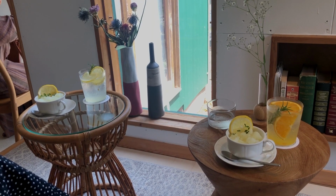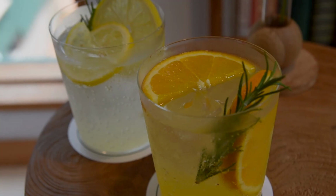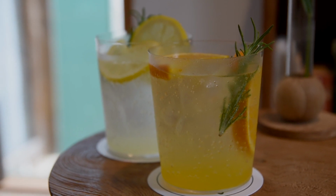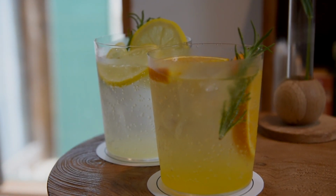The menu was quite simple and we could choose one drink and one dessert, so we both ended up getting the lemon sorbet, and I got the orangeade and my friend got the lemonade.